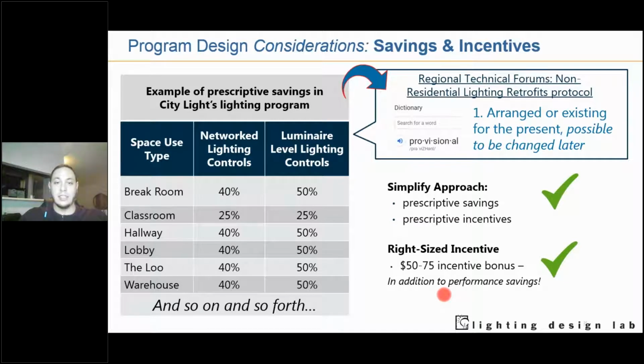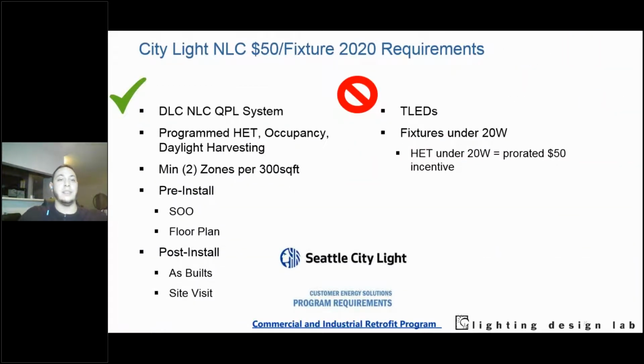If you're curious as to how to get that $50 a fixture incentive for Seattle City Light, you need to select a system that's in the DLC's NLC QPL. That's a 9-letter acronym right there. You need to prove that you have programmed high-end trim or task tuning, occupancy, and daylight harvesting in a space that has correct-sized windows or fenestrations for it.